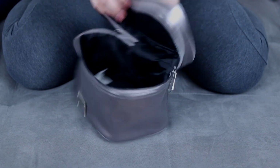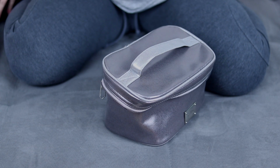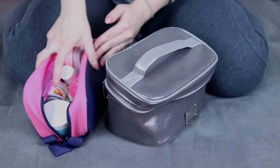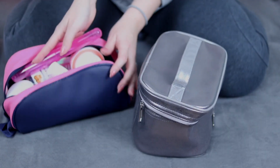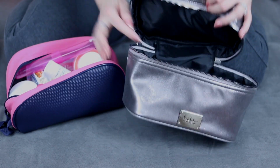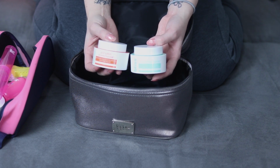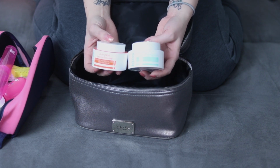Now we're going to start with skincare. I actually went and got this bag today because I originally had this bag, but as you can see, it is overflowing, and so I don't have enough space in here, and so I wanted to get something like this. I'm going to be taking two face masks here. I have the Bliss Pumpkin Powerhouse and the Bliss Mint Chip Mania.